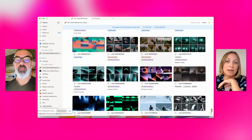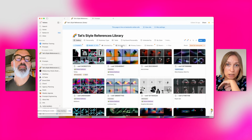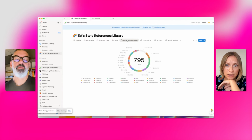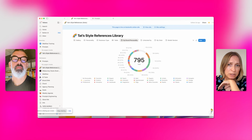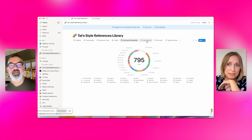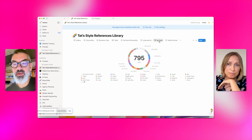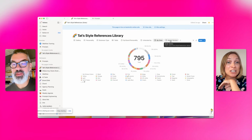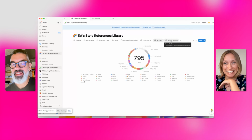So I have this database in Notion where so far I have 795 styles. Wow. Different brand personalities. Yeah, you could sell that for a lot of money, right? I appreciate any advice in this regard.